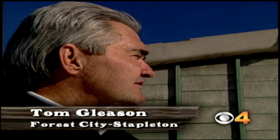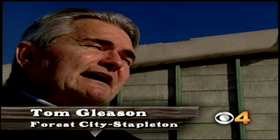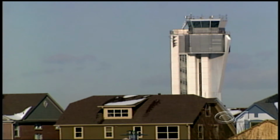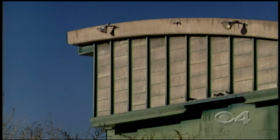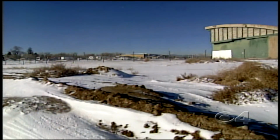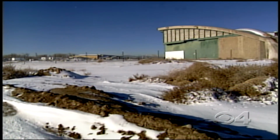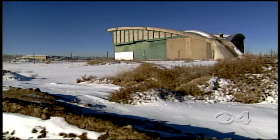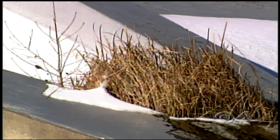As development starts to encroach around this parcel of land, I don't think anyone sees an interest in having a deteriorating building sitting vacant. I think if you look around at this site, you can see that the dream of a new community at Stapleton is coming true, and it's growing this way. So instead of being an isolated hangar on the edge of nowhere, it's suddenly very much in the middle of a new community. And Forest City is working with the city, the state, and the federal government to find someone, anyone, to rehabilitate the hangar and put it to good use.